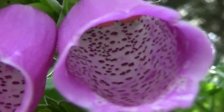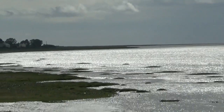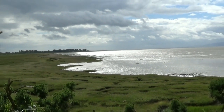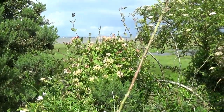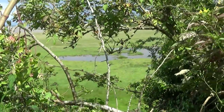We're going in. Ooh. I won't focus, it's waving about too much. No bees at home today. We're still on this railway embankment. Honeysuckle. And there's a little wee tarn. Saltings tarn.